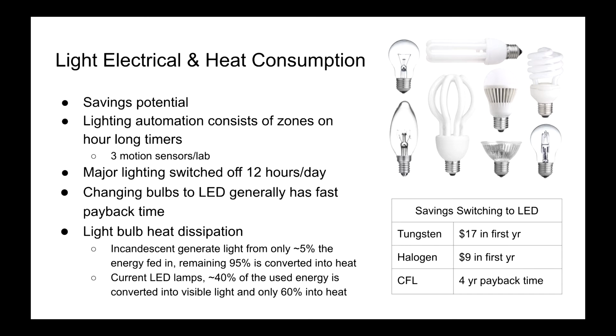We looked into changing light bulbs to LED as they generally have fast payback time. On the right, you can see a chart that shows what happens if you switch from a tungsten halogen or CFL to an LED and how long it takes to pay back. And obviously, LED light bulbs do emit light, but they also dissipate heat. So about 40% of the used energy is converted into visible light, and 60% into heat.